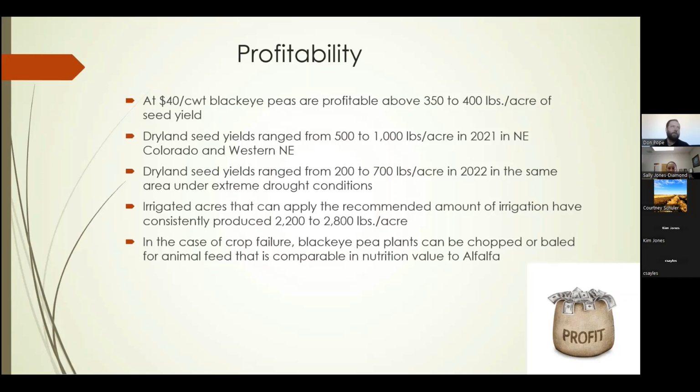And then on the irrigation side, we've been very consistent. If we can get the prescribed water on, like I discussed earlier, and keep the weeds under control, we've consistently raised 22 to 2,800 pounds an acre on the limited irrigation. And that's where we target the irrigated acres, either a situation where you just don't have enough water to apply, or like when we get into Nebraska, they have watering restrictions, and so they can bank water on one field and use it on another field. And so that's the ideal fit.